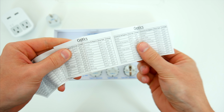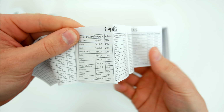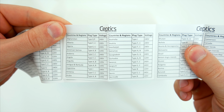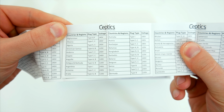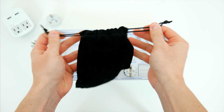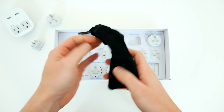And if you're unsure about which plugs work in specific countries, you get a handy little guide here that lists every country in the world and the specific plug types that they use there, so you can be fully prepared ahead of time and pack just the right plug. You also get a nice little carrying bag for holding a couple plugs as well, so you can keep track of them and make sure they're organized in your bag.